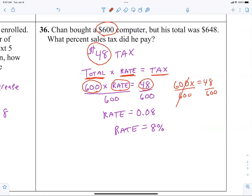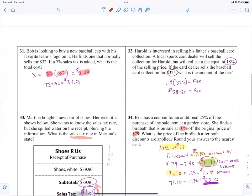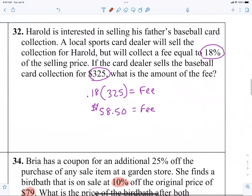We got a lot to learn this chapter, all right, about percentages and all kinds of nice things. Let's look at 32. You got it? Okay. Very nice.